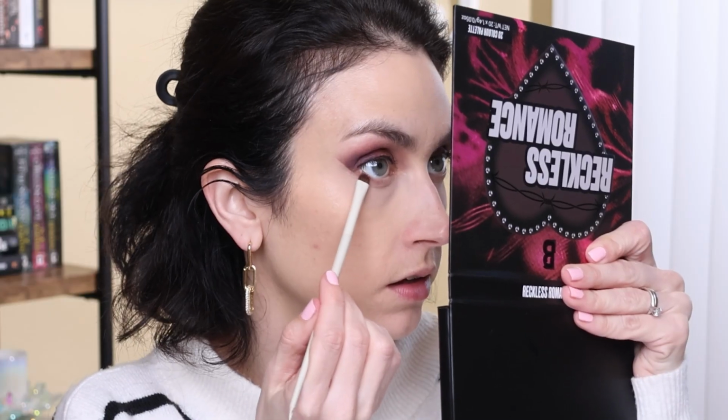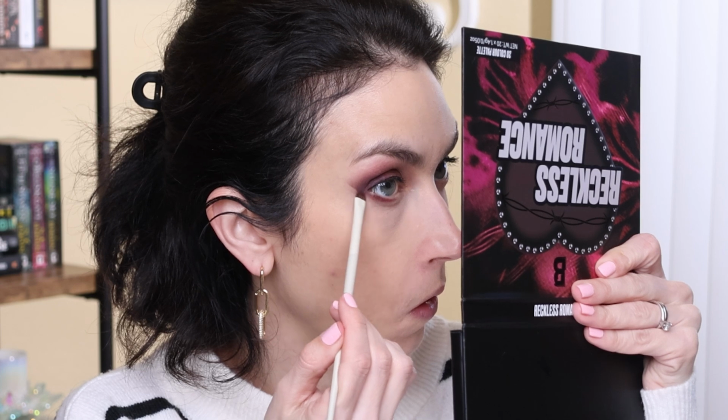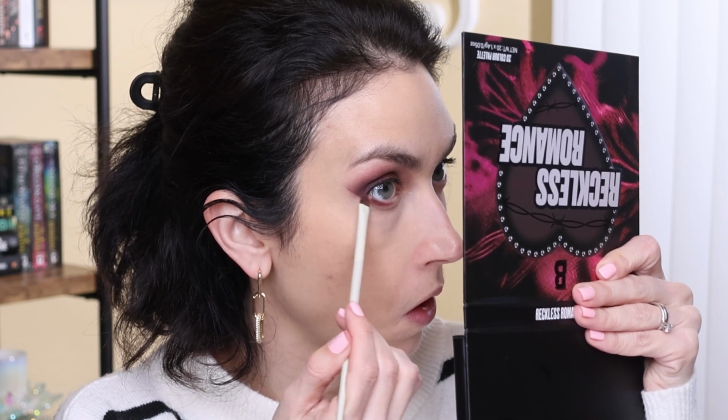Okay, I'm gonna go in with a little tiny brush into the shade Paparazzi, that darkest matte that we used. And I'm just going to run this up against my lower lash line. And I'm gonna connect it to the wing. I kind of screwed up and got the shadow everywhere, so we'll deal with that later.